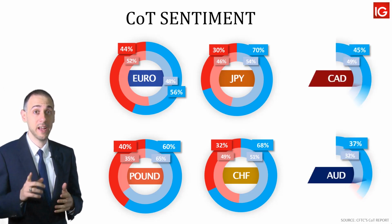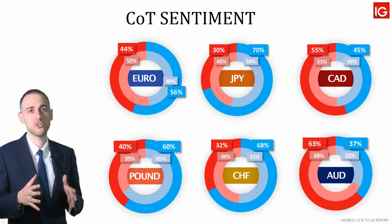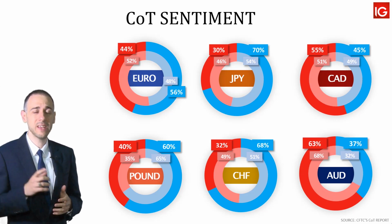Where it has been in their favor, again, is commodity currencies. They remain majority short in all three, and in the case of the New Zealand dollar, taking that bias up to a heavy short 75%.